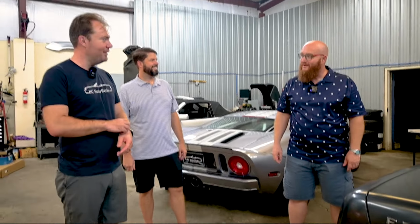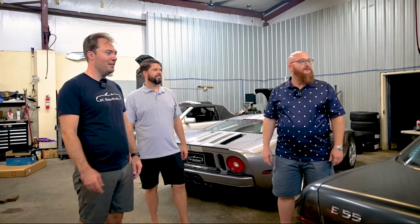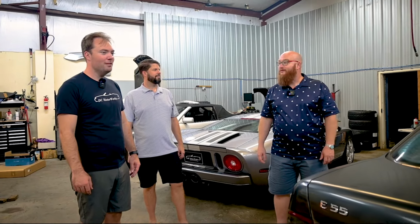Well, I can definitely get this one all fixed up for you, but the real thing that's caught my eye since I've been here, even with all these Lamborghinis in here, is the little 123 over there. The 123? Yes. That's Dottie. Dottie? It has a name? She has a name. Does it need work? No, that's as nice as they get. It looks very nice. You want to check it out?